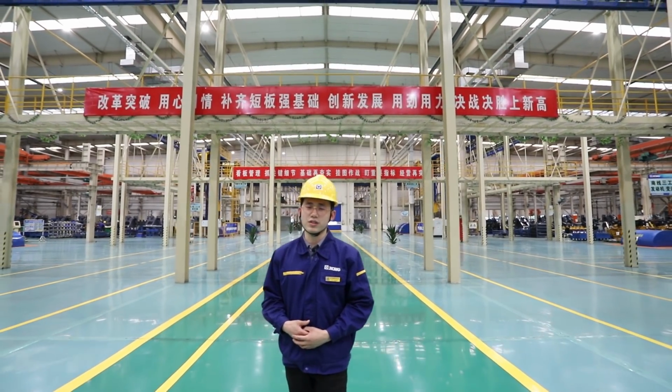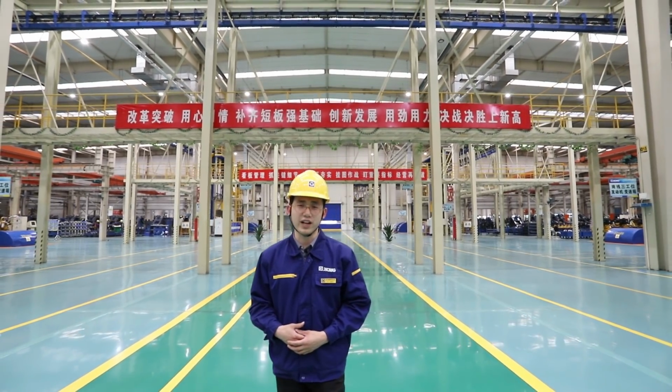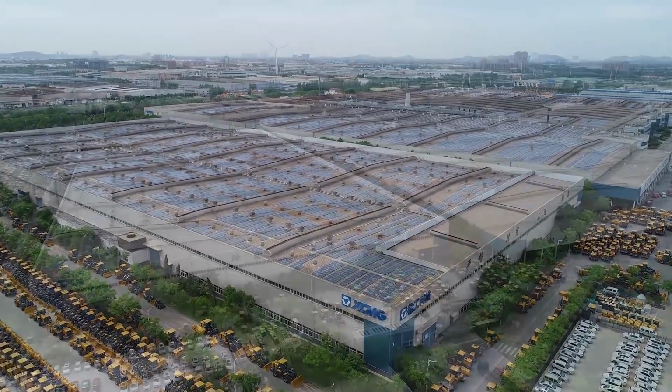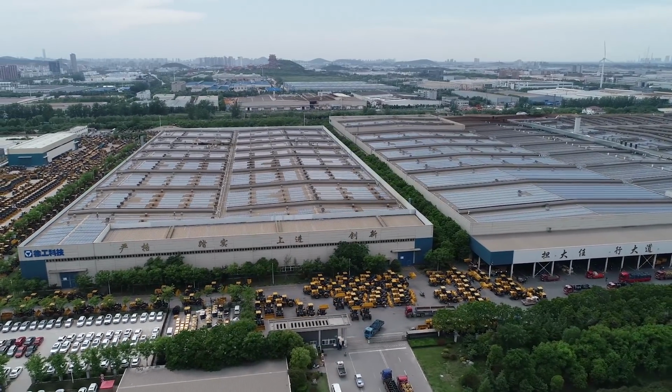Hello everyone, I'm Qin Tianliang from XCMG Earthmoving Manufacturing Business Unit. Next, I'm going to introduce the intelligent manufacturing base of large tonnage loaders of XCMG. The base covers an area of 220,000 square meters. It's the largest single integrated plant in the loader industry.